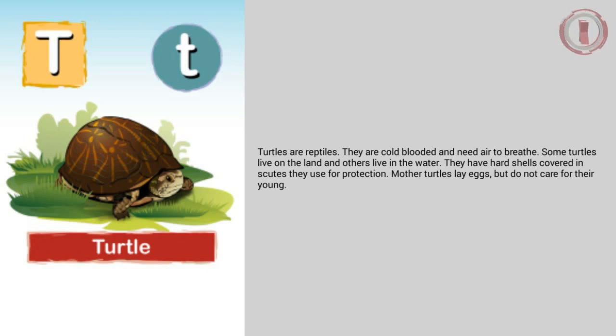Turtle. Turtles are reptiles. They are cold-blooded and need air to breathe. Some turtles live on the land, and others live in the water. They have hard shells covered in scutes they use for protection. Mother turtles lay eggs, but do not care for their young.